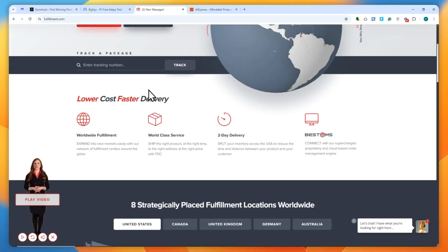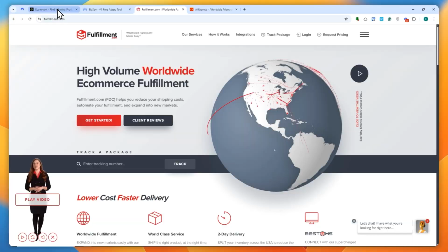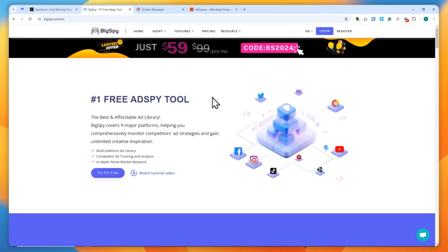No more dealing with complaints or lost packages. Plus, they support custom branding, whether it's flyers, custom packaging, or branded products, so your business stands out. So, in short, save yourself from the common mistake we've all made on AliExpress. Test small if you're new, but when you're ready to scale, switch to trustworthy suppliers and tools.